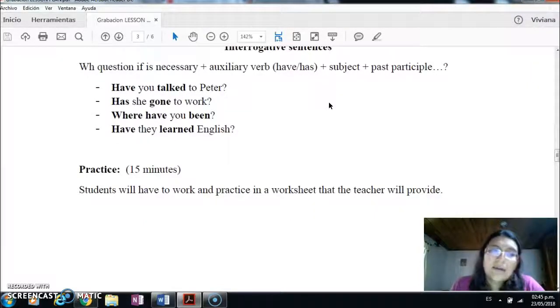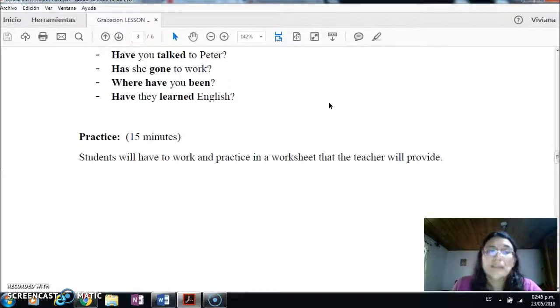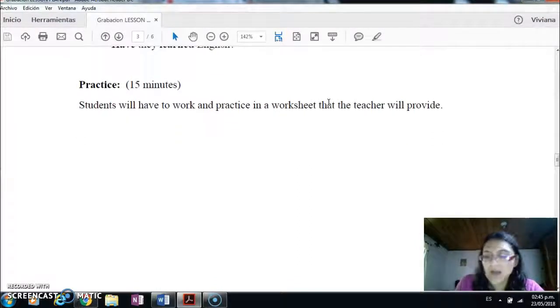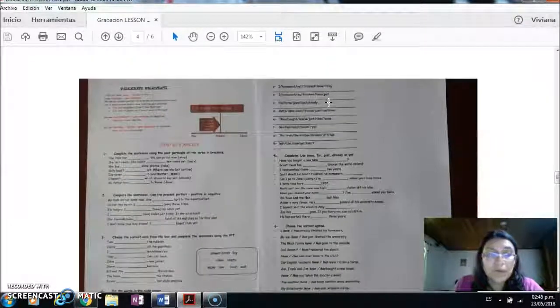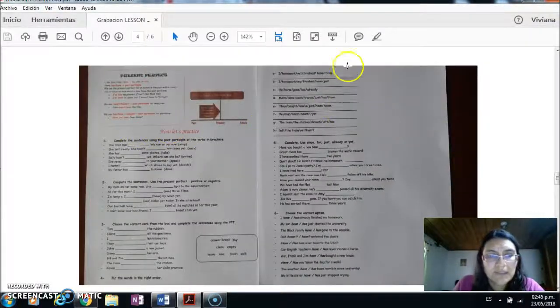After that, I'm going to tell the students to do the practice. This is going to take more or less 15 minutes. The students will have to work on a worksheet that I made. I have here the copy and the photo of the paper worksheet that I made. I don't know if you can see it.